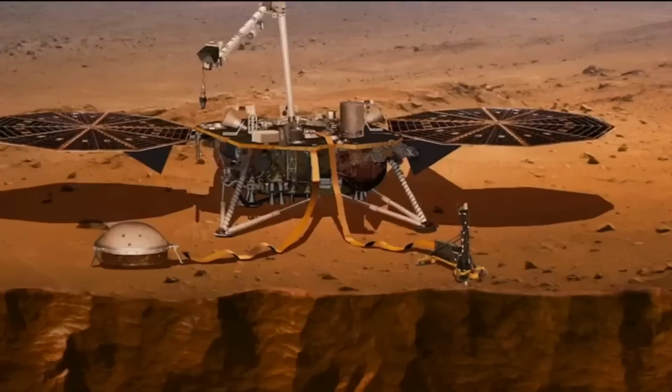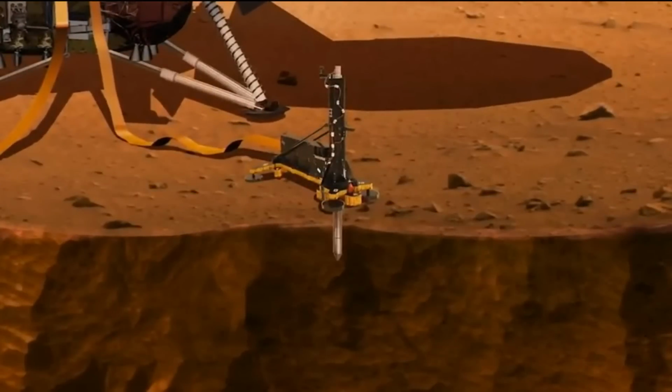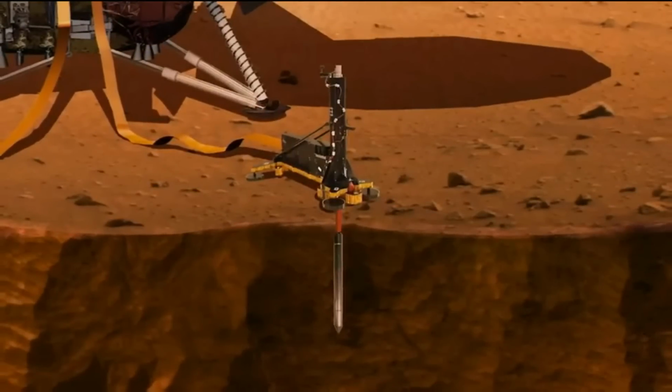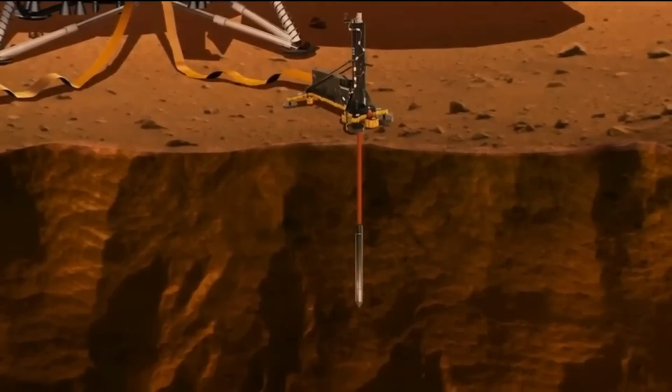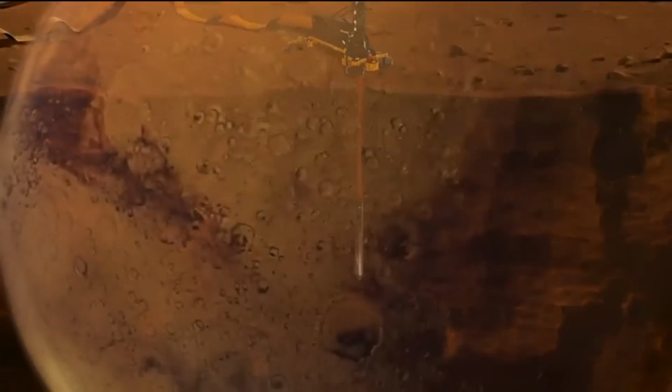For the heat flow probe, HP Cube, it also needs to sit in one place, take a while to hammer itself down into the ground, and acquire the thermal measurements over a long period of time.